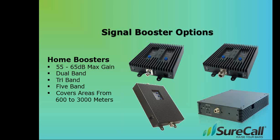And again too, just because it's a 55 max dB, maybe you're only trying to cover 300 meters, 400 meters, maybe a room or two is all that's needed. So you can dial these down to really fine-tune them for optimal performance and to get the coverage you need for the job you're trying to work on and the solution you're providing.